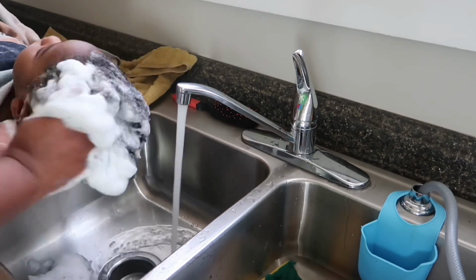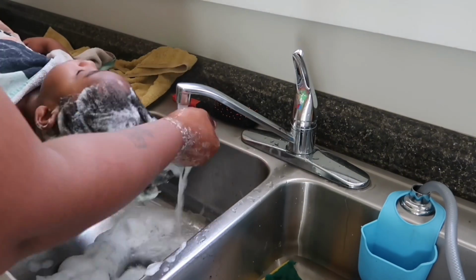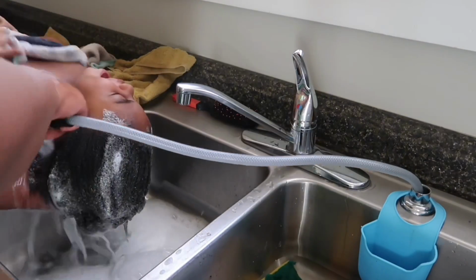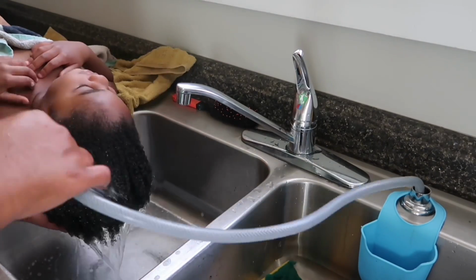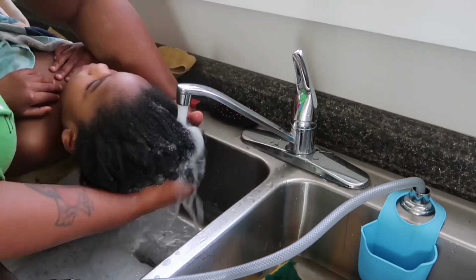So y'all, we coming with something a little different today. We doing a hair wash day for my girls. They're also getting protective styles. You know, I've been practicing doing hair for a little while now. I really still don't know what I'm doing, but I'm doing it.